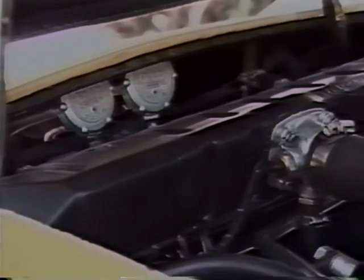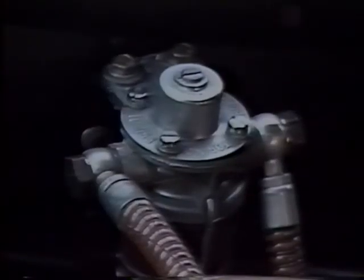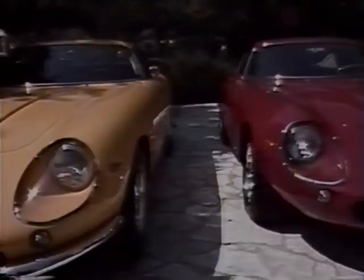The matrix supplied spark for each of the 12 cylinders. Production of the 275 GTB and its open version, the 275 GTS, ended in 1968, and Ferrari was without a new street car until the unveiling of the Daytona 2 years later.